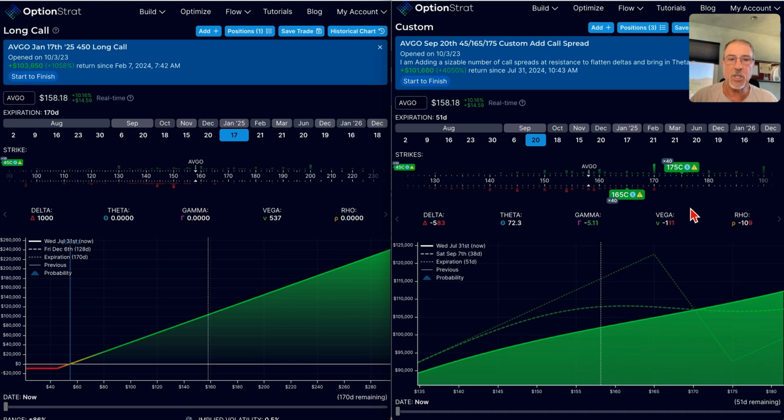There's a lot of ways I could do this. But I just wanted to show the general concept of, if I'm thinking there might be a pullback forthcoming here, what are some of the ways that I might consider hedging a long-term position that I didn't just want to totally sell out of?